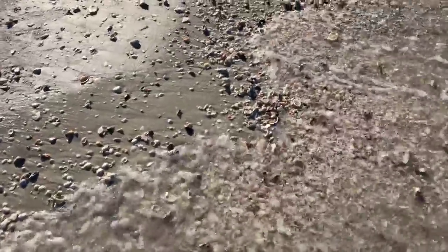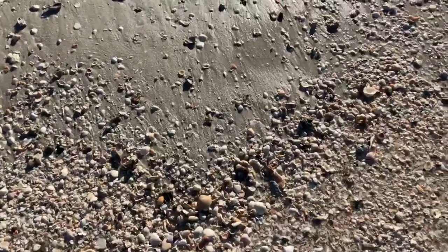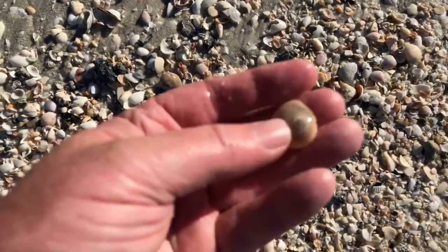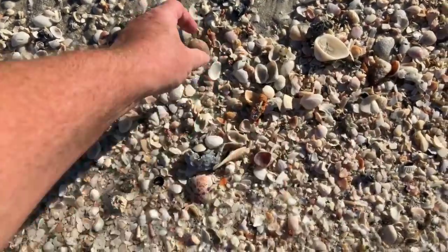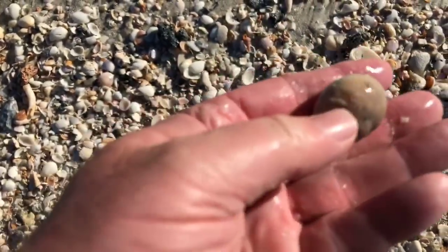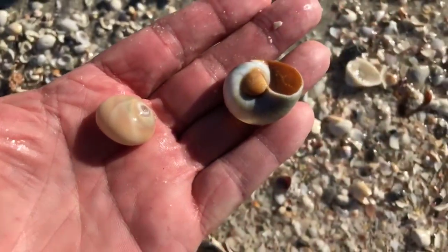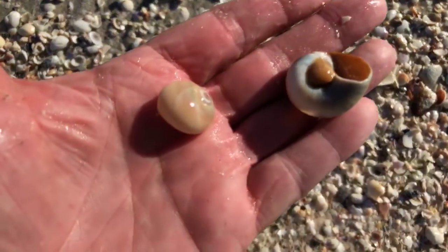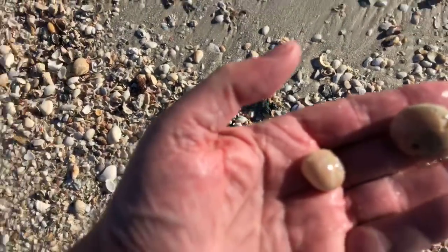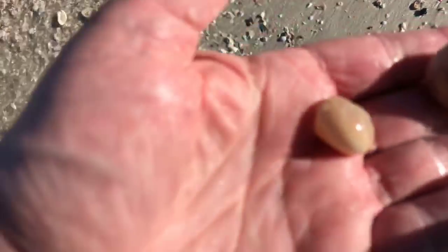Tide is definitely starting to come in now, so it's going to be washing all these shells out. Doesn't take much to wash these little ones out. Another little shark eye. Shark eye? Look at that. That's the name of the shell. See, because it has that eye on it? They call it a shark eye. Kids thought I found some shark eyes out here. That's pretty funny. Just right next to each other. That one's a little worn, but still a nice shell.